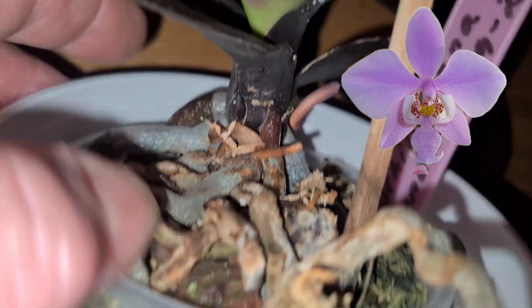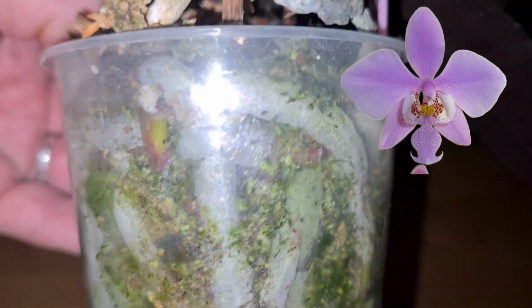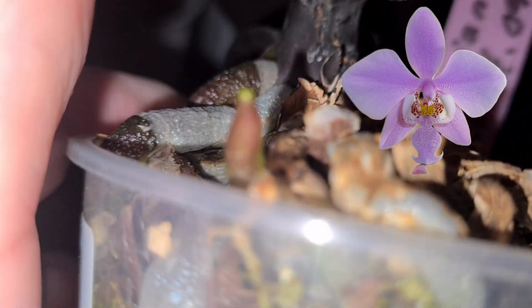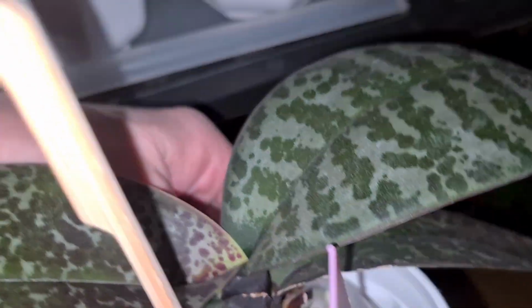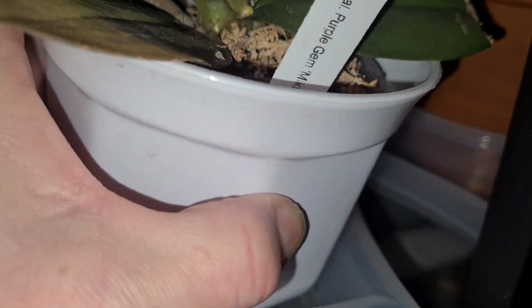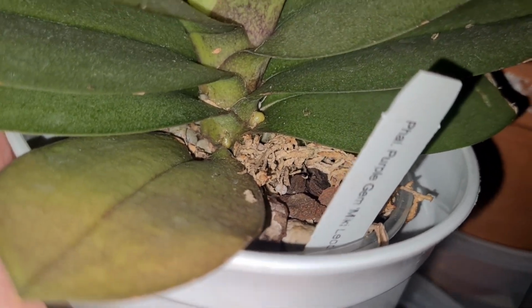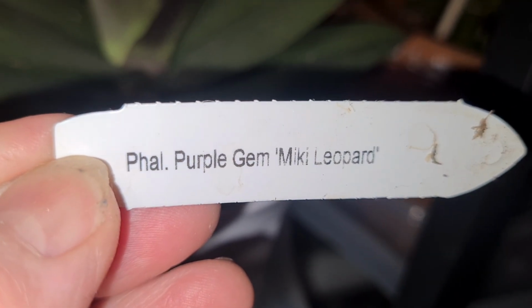And that one's been, you can see, that's really resonating with me, as you can see root tips forming in there and there and there, and that's normally when she decides to get into bloom as well. So that's a normal behavior when it comes to Phalaenopsis. And I might as well say that this could be a spike. The first time, Val, Purple Gem, Mickey Leopard.